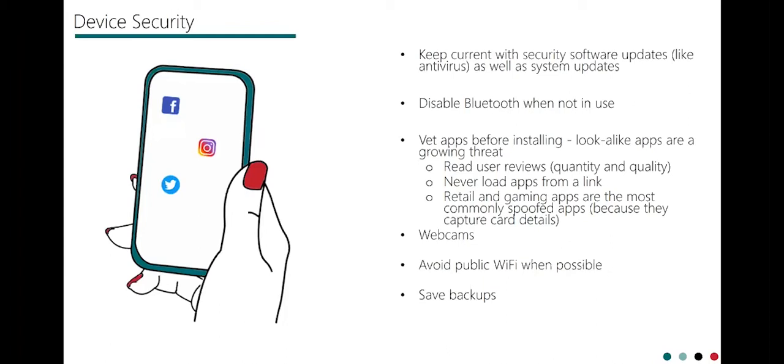Also, never load an app from a link. Those can sometimes come in phishing emails where people are just trying to get you to click on a malicious link. And just remember that retail and gaming apps are the most prone to be spoofed because those are the ones that capture your credit card details. Webcams is another thing that you might want to think about keeping more secure. They have little covers that you can put on your laptop webcam to keep that closed so that if someone were to hack into it, they couldn't spy on you.